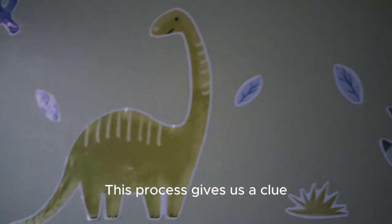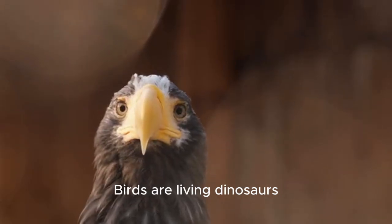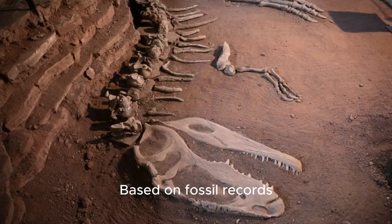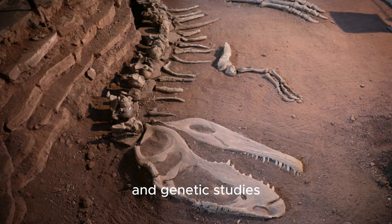This process gives us a clue. If we want to bring back dinosaurs, something similar, we need to find a living relative. And here's where things get really wild. Birds are living dinosaurs. That's not a metaphor. It's scientific fact, based on fossil records, anatomical features, and genetic studies.